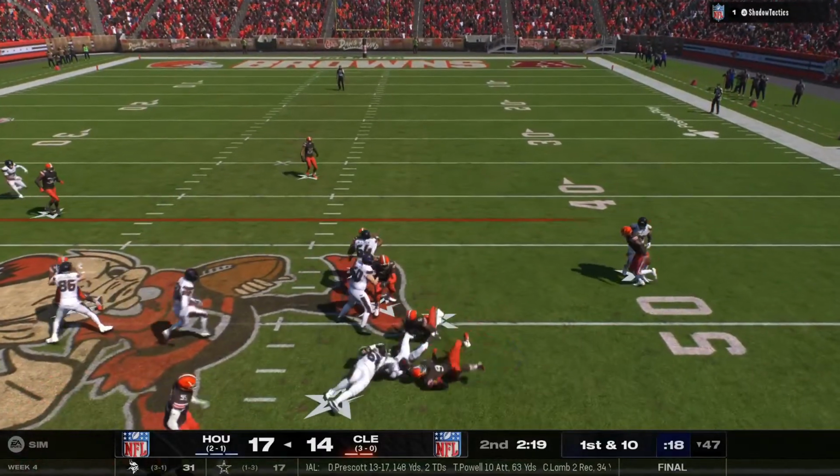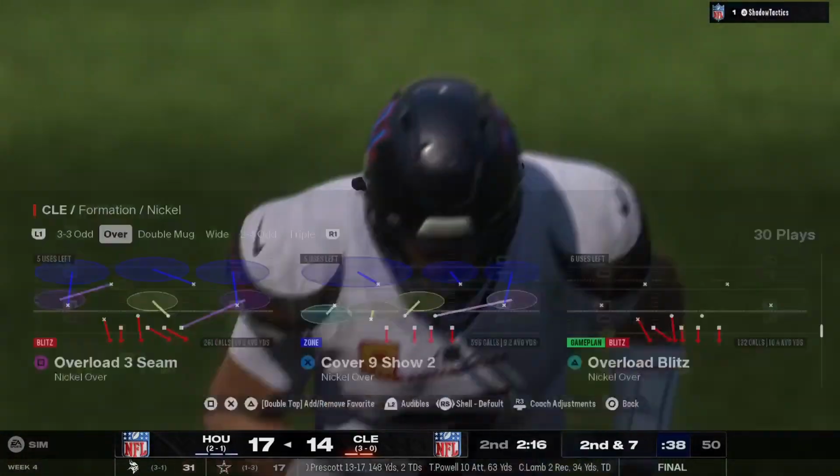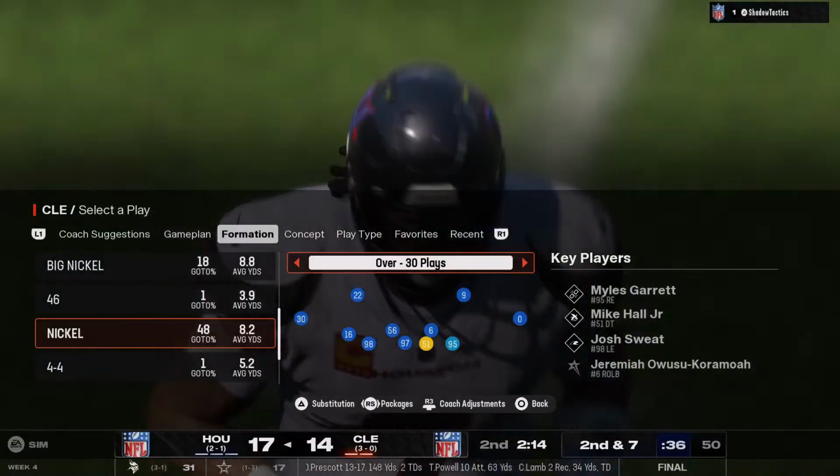Now a run on first down. He'll move it ahead for about 3 yards. Grant Delpit up to make the play.